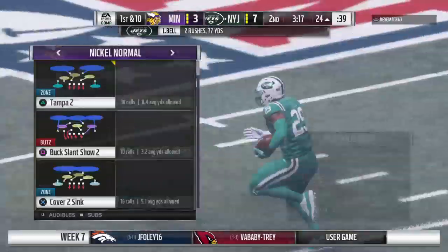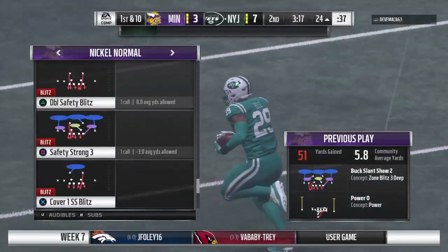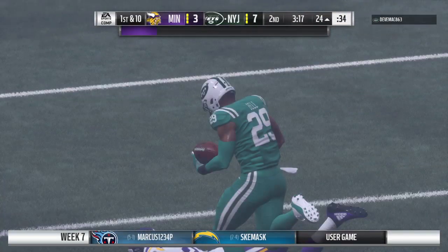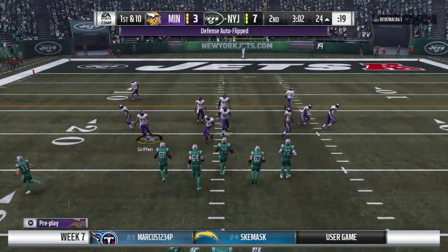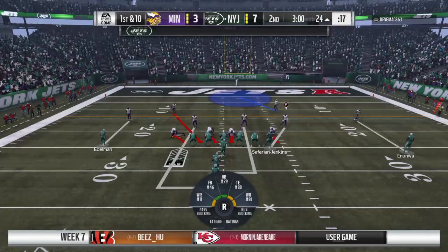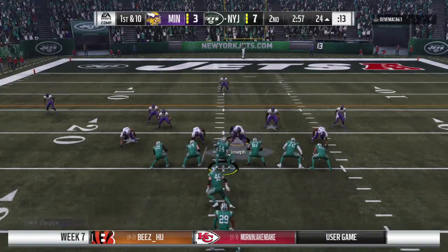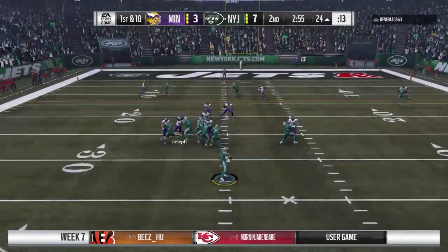It's a big run that time by Bell. 51 yards on the ground. And for those worried about whether or not Le'Veon's explosiveness would return, I think we just had our answer. ACL? What ACL? This guy's back running as if he were totally healthy and never had an issue.